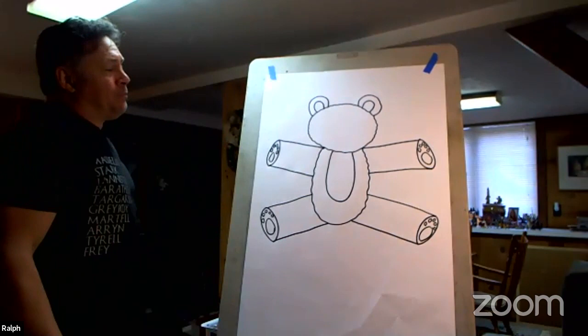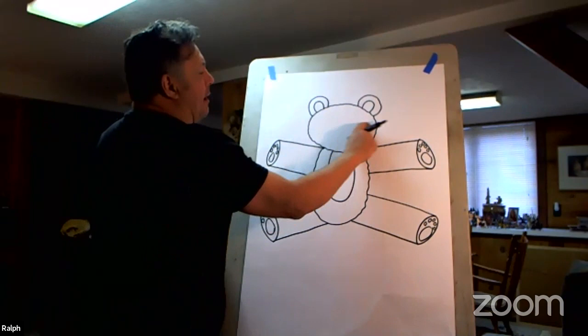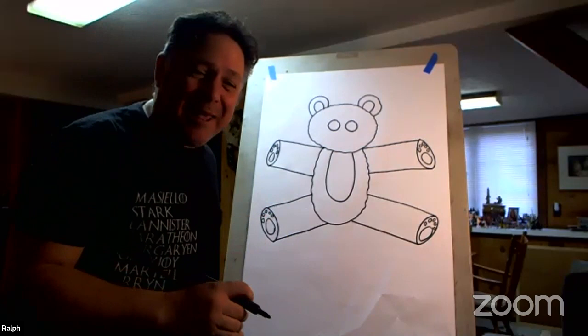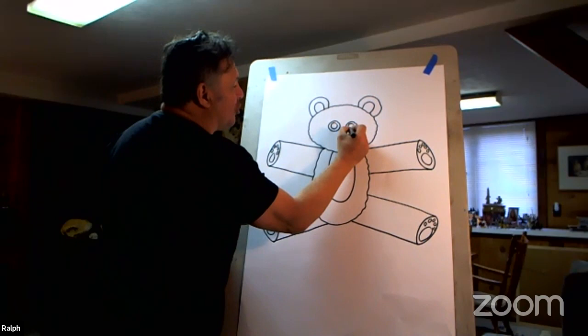Now the eyes. So for the eyes, you're going to go about halfway up here and you're going to make a circle and a circle. Oh no, it's a zombie teddy bear. Run for your lives. It's a zombie teddy bear. Make a circle. Make a circle. Remember the highlight on the eyes. I'm going to leave a white spot on those eyes too.